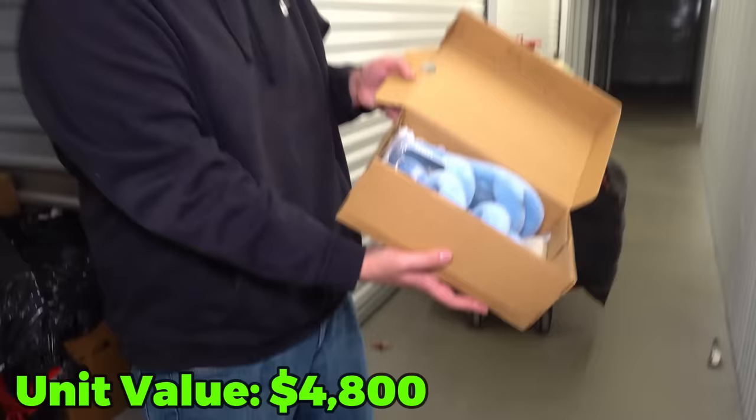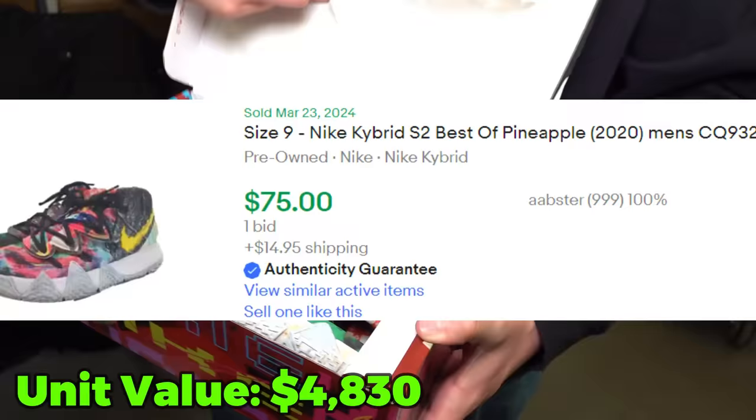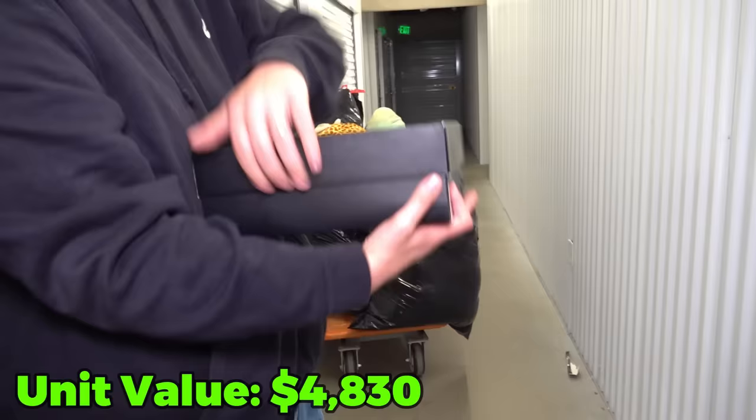Look at that. If that was open in the picture, $1,000 unit all day. Boom. Those are kind of cool. Kyrie. Right here. That's what my new ones were. I just got from another unit. Yeah. Come here. Ooh. Get, open up. Nice as can be.